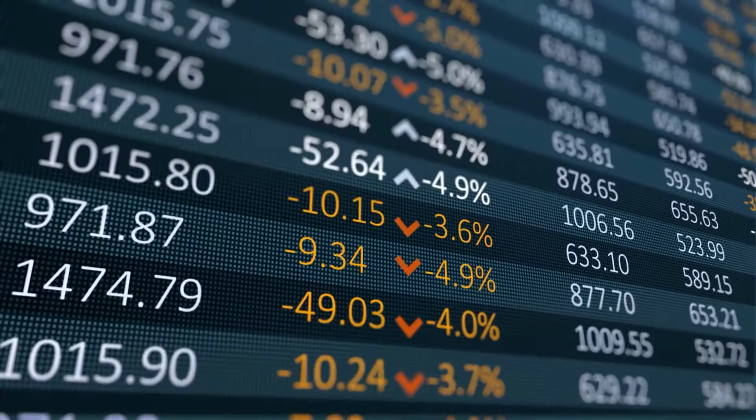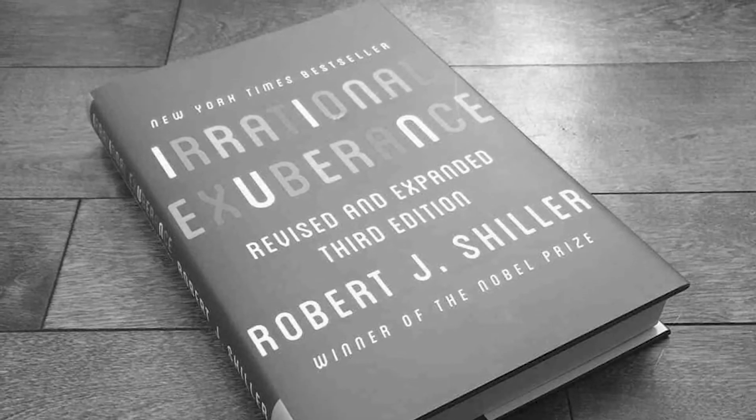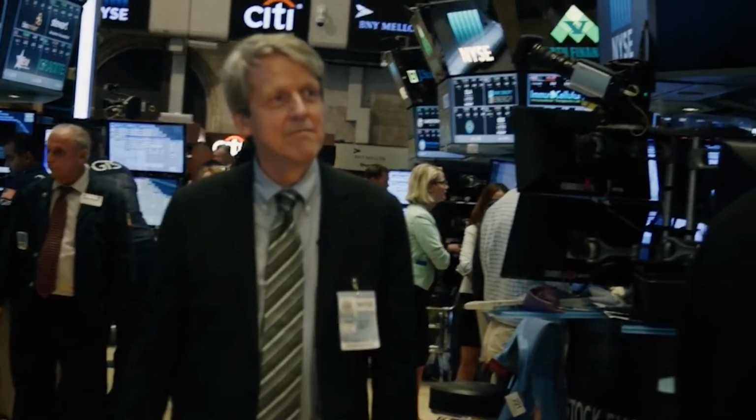Robert Shiller serves as a Sterling Professor at Yale University. In 2013, Shiller jointly received the Nobel Memorial Prize in Economic Sciences for his role on empirical analysis of asset prices. Shiller is also a best-selling author. He wrote the book Irrational Exuberance, which analyzes the 1990s and the early 2000s economic bubble.